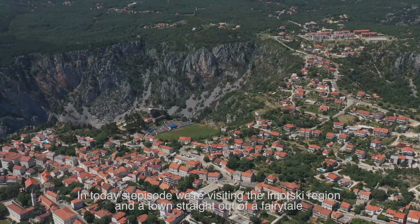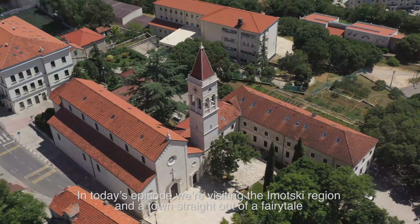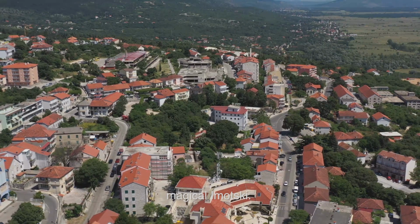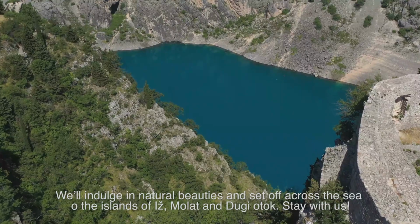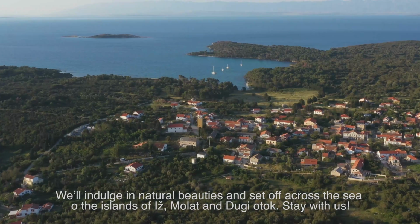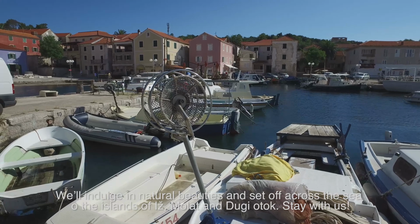Today's episode, we're visiting the Imotski region and a town straight out of a fairy tale, magical Imotski. We'll indulge in natural beauties and set off across the sea to the islands of Ij, Molat and Dugi Otok. Stay with us.